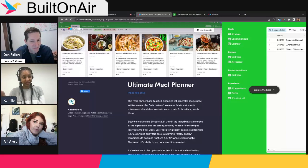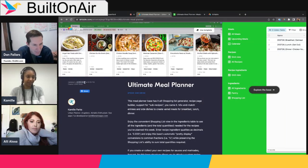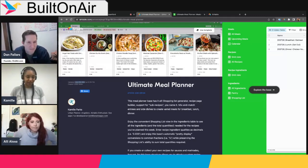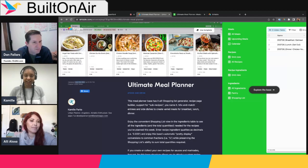So this base I created quite some time ago. I see that it was last updated July 28th, 2020, which was not the day that I released it originally. But I made this base for meal planning. I think it was the base that I demoed when I was interviewed for BuiltOnAir. I could be wrong, but I think I used this base as my example of all the cool, neat stuff you could do in Airtable. And over the years, of all the things that I've made for Airtable, this is the one that gets the most support questions. And I got one over the weekend.